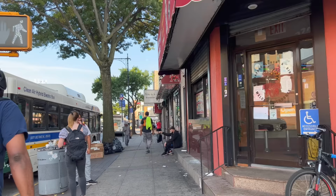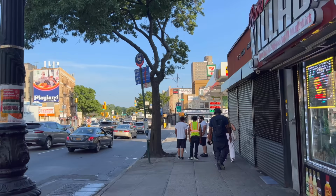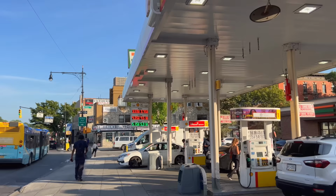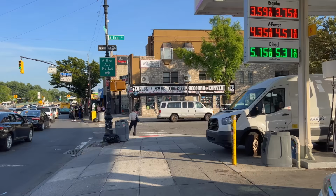This bus over to my left is actually owned and operated by Westchester County, just north of New York City. This is the bus stop for the Westchester County buses. Holy smokes. I don't remember this gas station being here before. 7-Eleven and a Shell. $3.59 a gallon. A lot has changed around here.